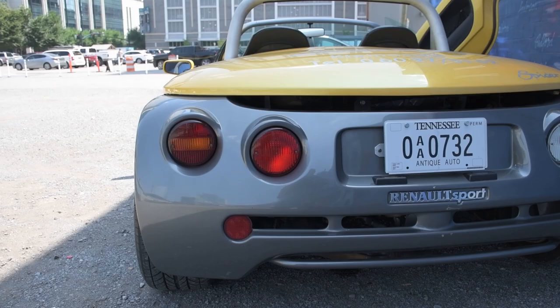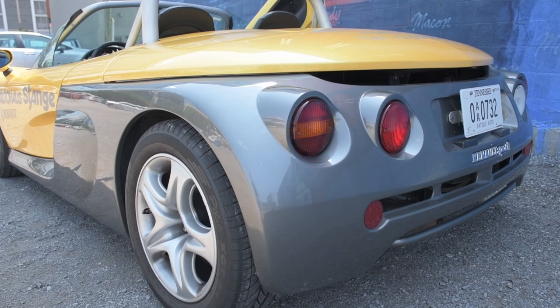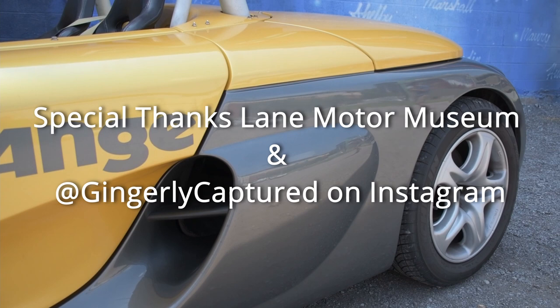So that's the Renault Sport Spider. And remember how I said that most people think this car is worth more than it is? These are on the market right now for around 40 grand. Now, that's not cheap, but considering how rare these cars are, less than 5,000 of them ever made, and how much fun they can be in the right setting, it might just be worth the while.